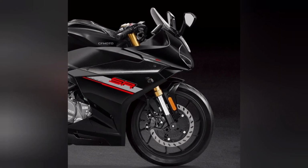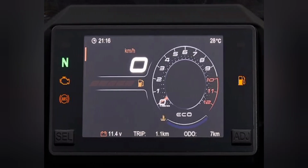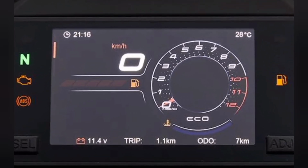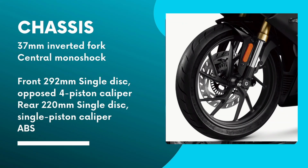The 250 SR also boasts a range of features that enhance its appeal. The full-color TFT display provides clear and concise information to the rider, while the upside-down front forks and rear monoshock contribute to the bike's agile handling. The braking system, with its single front disc and ABS, provides reliable stopping power.